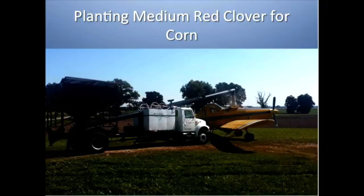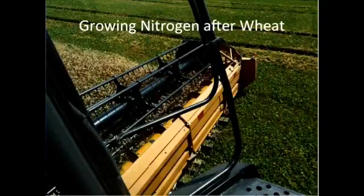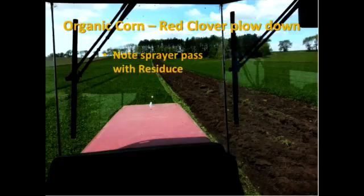Again, starting on corn, we like to start with medium red clover. Here we're filling the plain. This is how our corn crop starts. We're planting medium red clover into winter wheat as the snow is leaving the fields. So we frost seed that, combine off the wheat. You got that beautiful crop of medium red clover underneath. Let that grow all year into the following spring, and then plow it under.